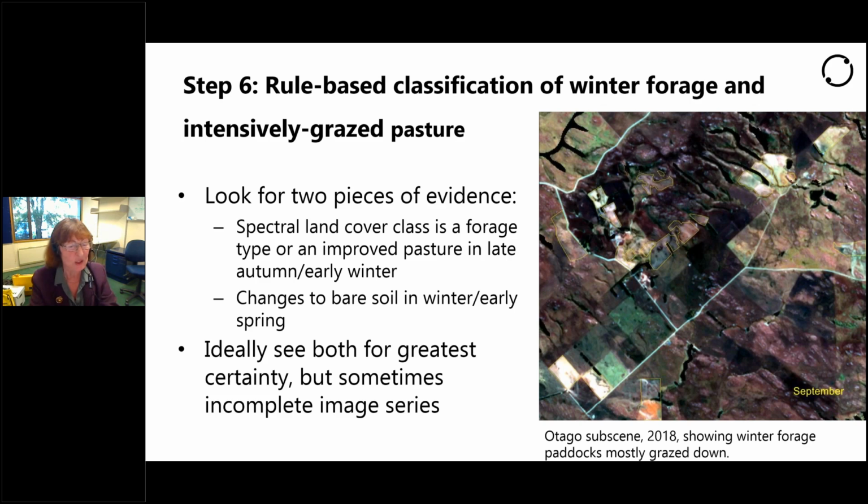Sometimes we're less certain because we don't have such a good image series. And you see these paddocks here, which were bright blue in the April image, have now been all eaten away, and they've gone to bare ground.